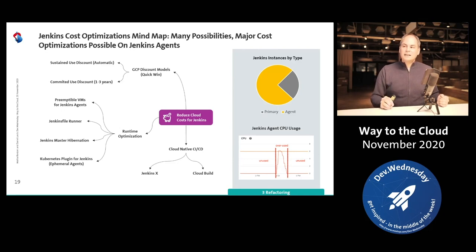Bottom right, and I believe you really got the intuition already, is the key to understanding our cost issue. It shows the CPU usage of a typical agent, the usage graph. Most of the time, agents sit around idle. They are there, they're allocated, but they do nothing. Every once in a while, a job comes along and executes on that agent. And after the job is finished, it sits around idly again.